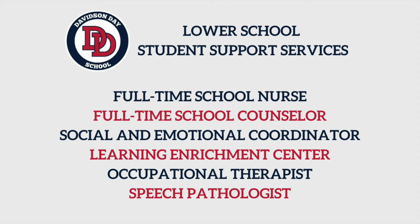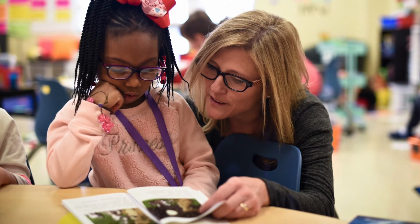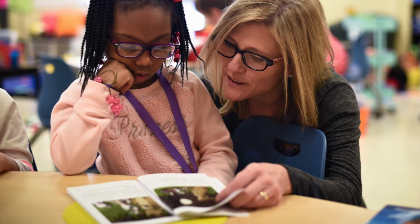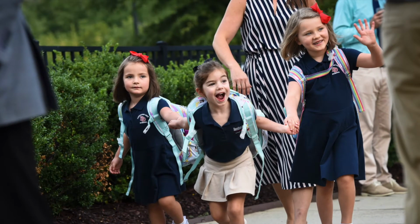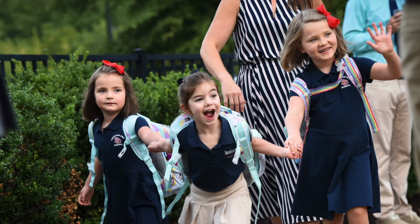There are a number of lower school services, such as a full-time school nurse, as well as a full-time school counselor, to work with any social and emotional needs your student may have. We also have what's called the Learning Enrichment Center, which provides services and access to things such as occupational therapy or speech pathologists.